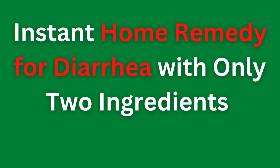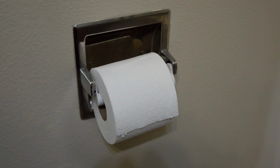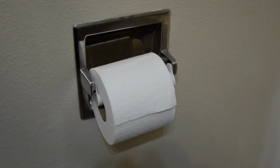Instant home remedy for diarrhea with only 2 ingredients. The most common cause of diarrhea is a viral or bacterial infection that contaminates the digestive tract through water or food ingestion. If it lasts more than 3 days, then it is advisable to consult your doctor.